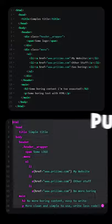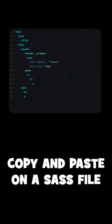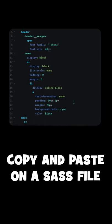And the most beautiful thing about PUG is that you just have to copy your PUG code and paste it into a CSS file and you have done your styling.